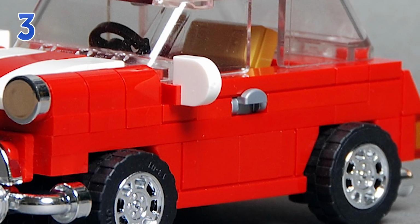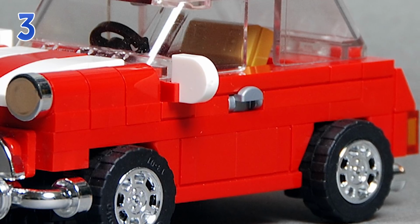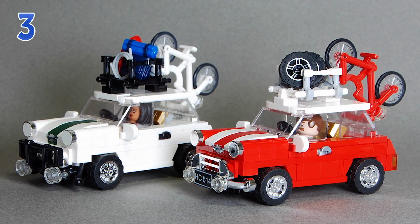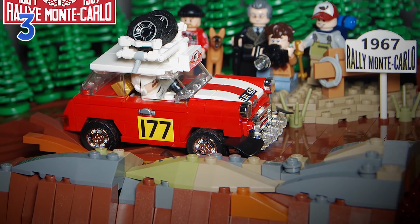There is a nice look on the wheels, that is quite a rare tire to use in LEGO. And the chrome rims just add a lot of flavor as well. And of course this can fit quite comfortably, to be honest, a minifigure. He also captured some of the in-action pictures of the 1967 Monte Carlo Rally with that Mini Cooper.